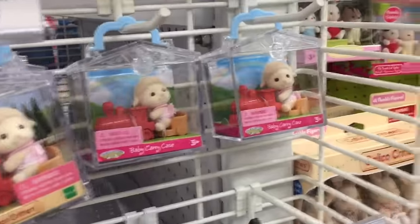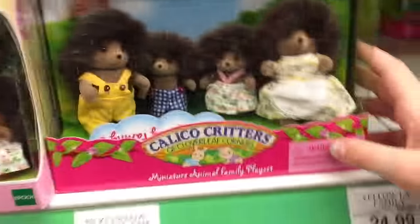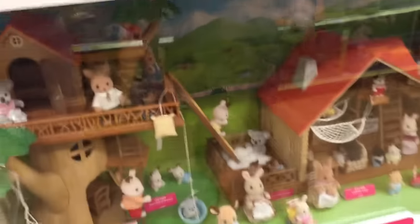These are so cute, and I've been thinking about getting them. Let me know what you guys think about it. What are they called? They're called Calico Critters, and if you guys like them, put it in the comments down below, and I will do a video on them. Calico Critters. Those are the little ones down here.